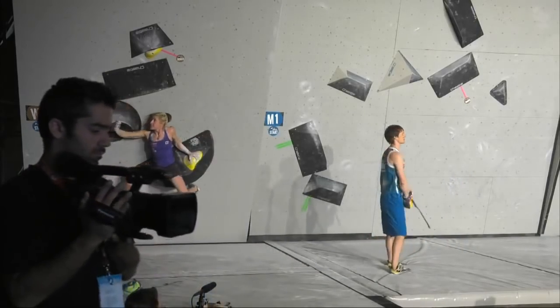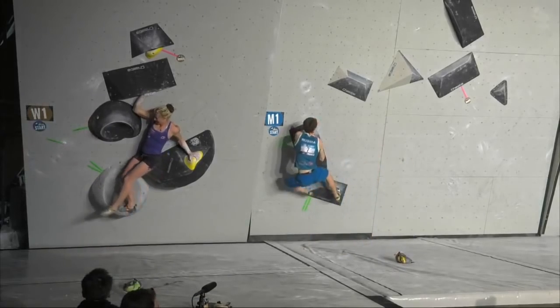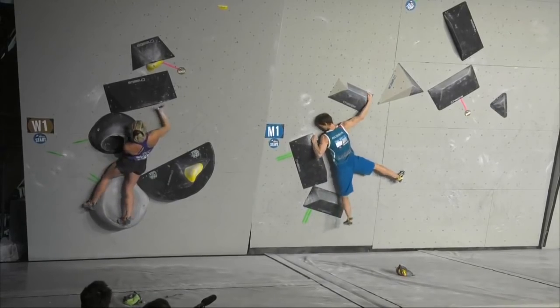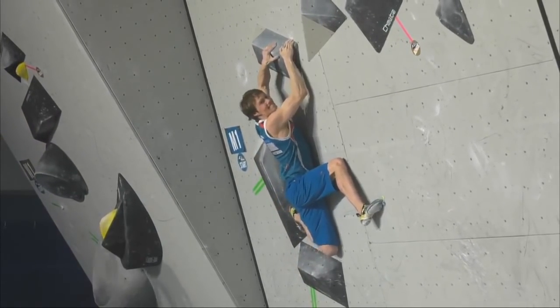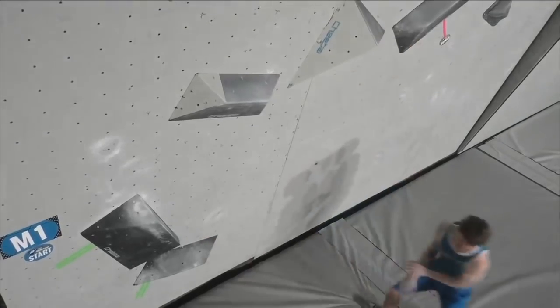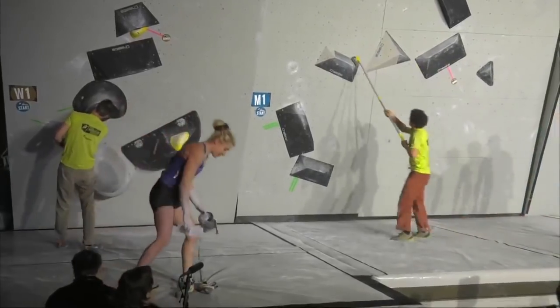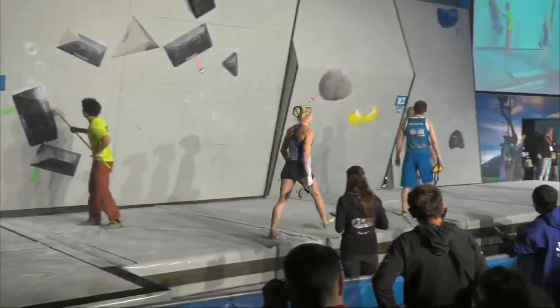And Michaela Tracy on number 1 as well, getting back into the Atlas position. She had that look of determination. Yeah, that's good. That's really good. Almost. Very, very close, and you could see she almost knew it. She almost had time to chalk up on that. She got to a great position, but just didn't quite stick that dyno.